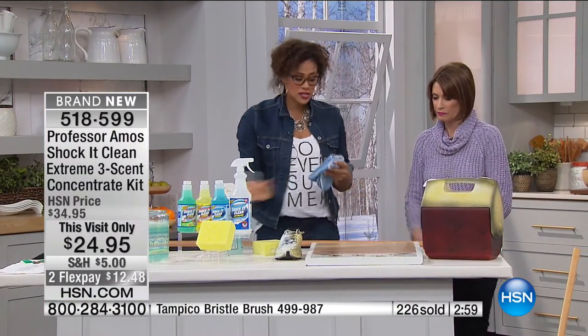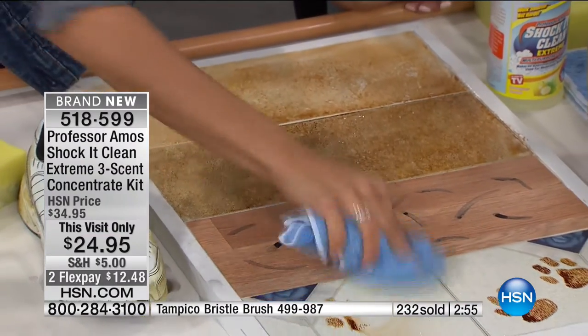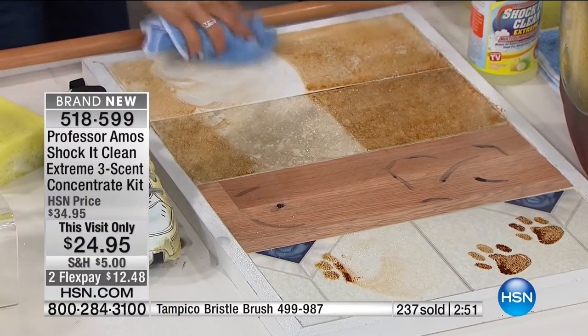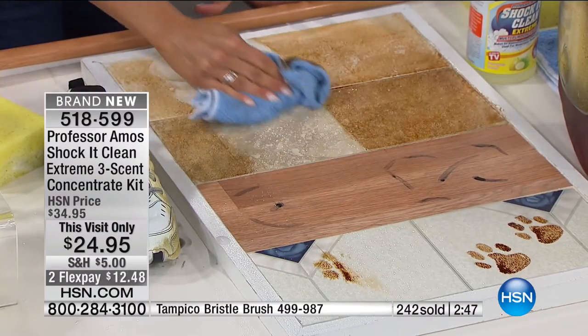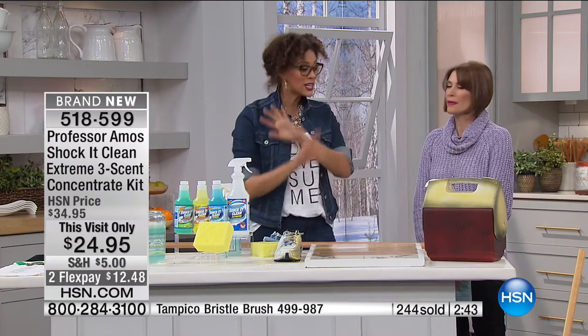Okay, you can use this on your floor. I'm gonna find a spot here. The doggy paws. I'm gonna break through the marker, the heel stains, the linoleum, the tile, the hardwood, the Pergo, you name it. Look at this. Get all that up with a swipe. With a wipe, you're done. All of these different surfaces with one cleaner, it's all you need.